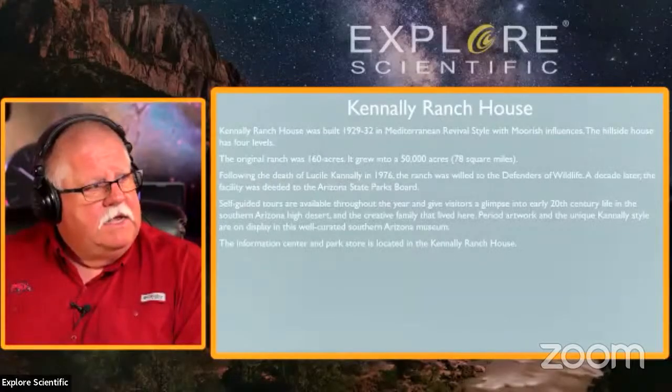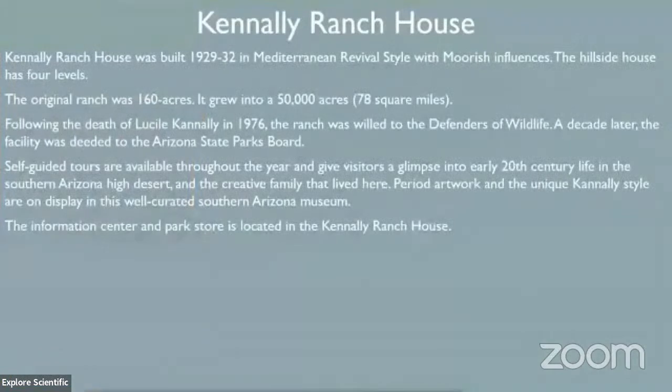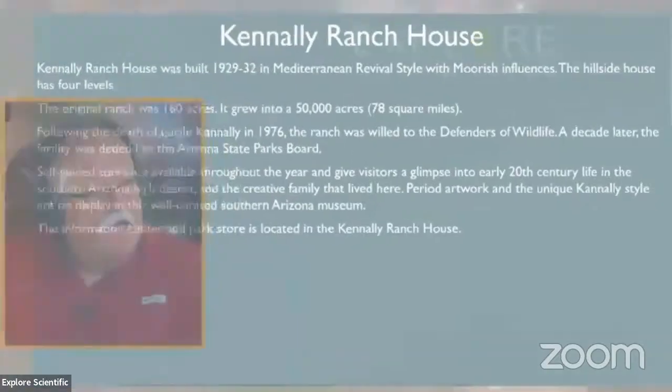Canali. Canali. Okay. At the death of Lucille Canali in 1976, the ranch went to Defenders of Wildlife. And then in 1986, it was deeded to Arizona. Self-guided tours. There's apparently a lot of artwork in the building. It's called a well-curated Southern Arizona Museum. So I look forward to seeing that as well.